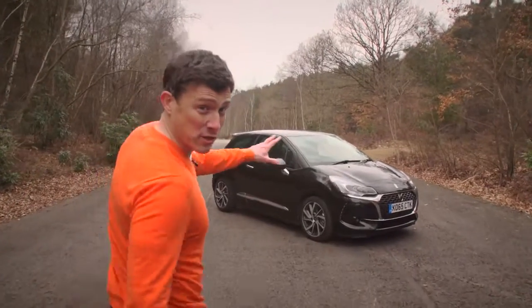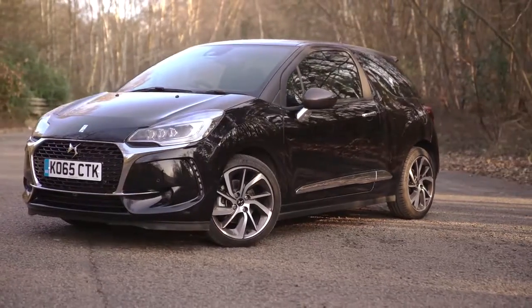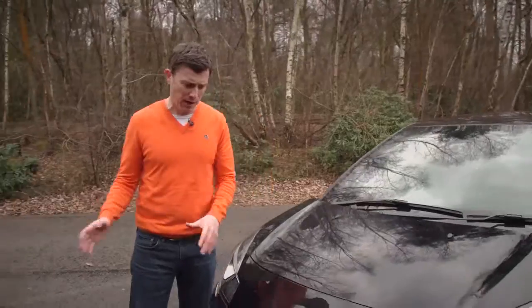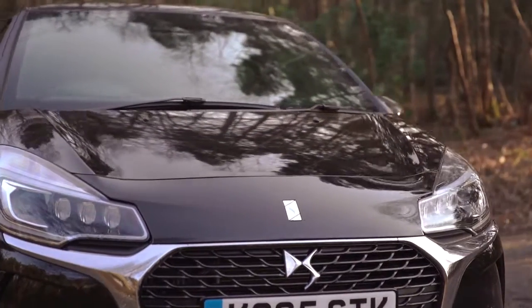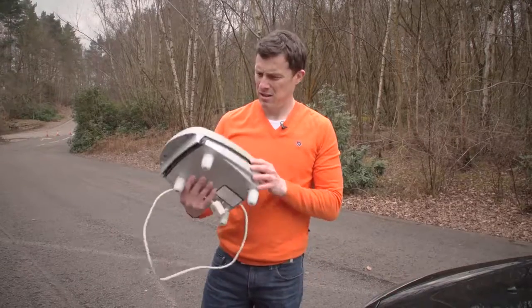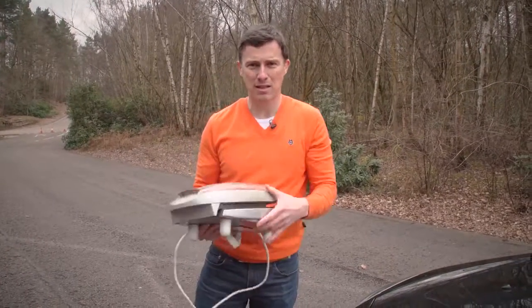This is the DS3, and it's a car that's aimed at the Mini and the Audi A1. It actually used to be called the Citroen DS3, but the French firm removed its name from the car because it wanted to create a standalone premium brand to go up against the Germans. And as part of that, they gave the car a bit of a makeover, including a new grille. Actually, I could do with a new grille. This one, well, it's kind of past its best.